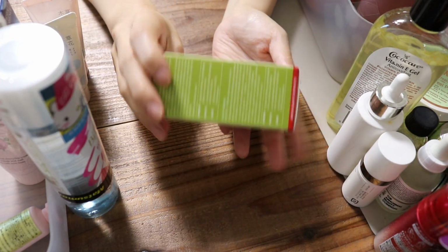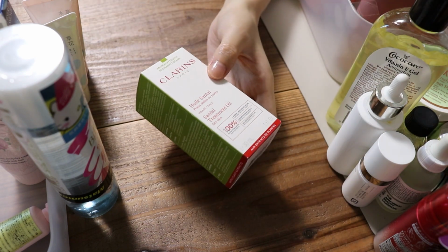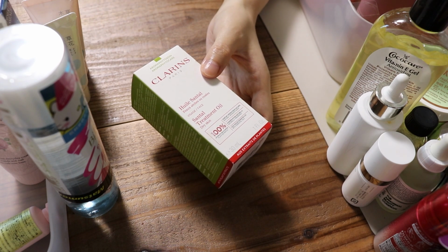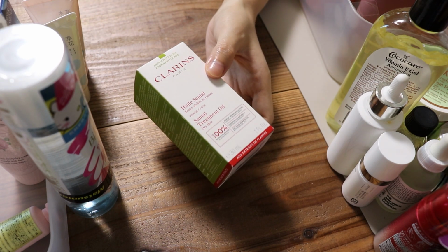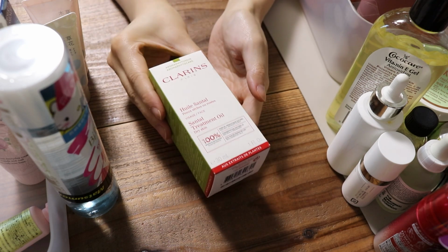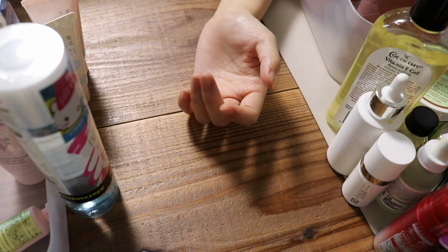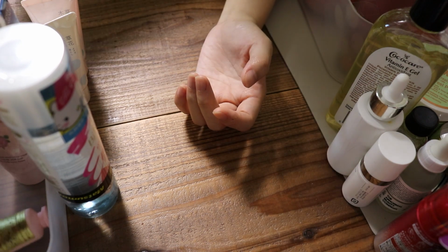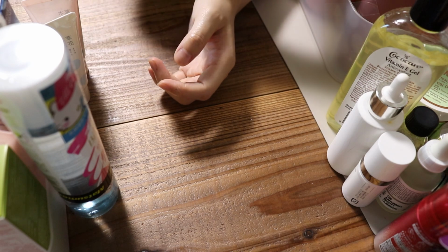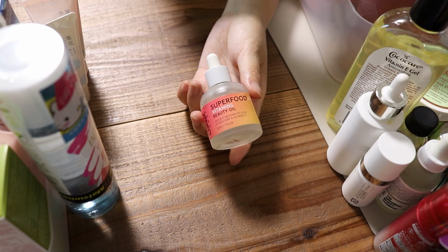And this is an unopened clearance face oil. I love this oil and I go through a lot of this. In my shopping problem era, buying a lot of backups, I bought a lot of skincare oils and I'm going through them one by one, but I haven't gotten into this one. I'm just gonna save it for later. I'm sure I'm gonna use it up, but right now I'm still going through these. These are all from that era, you know.